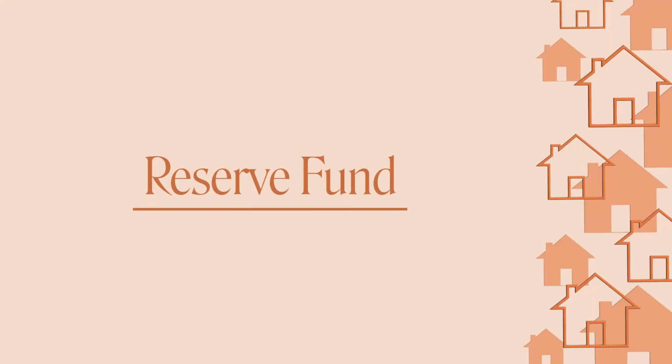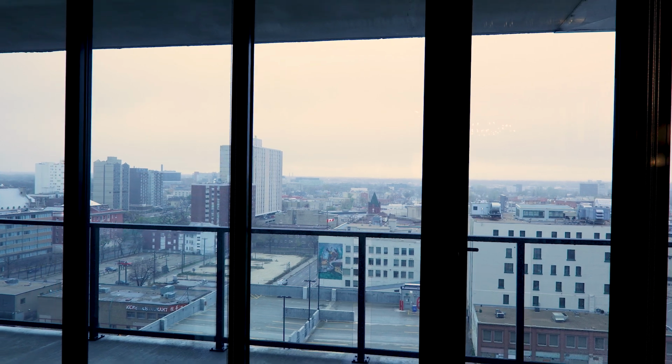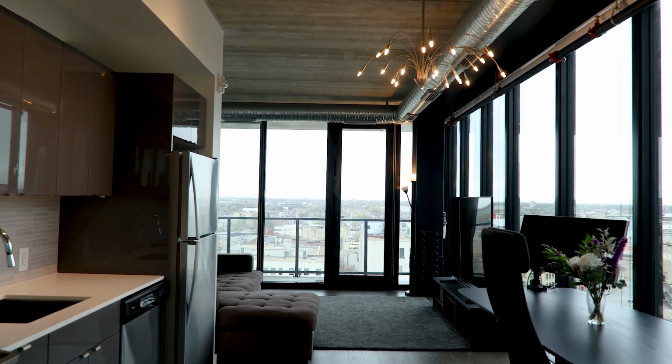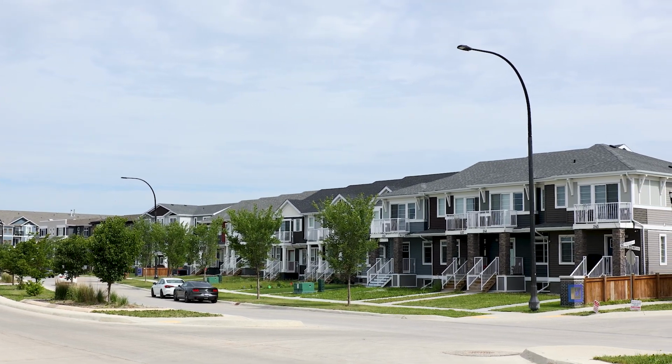While we're on the topic of reserve fund, that is another difference when it comes to purchasing a condo. A reserve fund is essentially like a big savings account or bank account for that complex. Each unit owner in that complex is going to be paying a percent of their monthly condo fees into the reserve fund. And over time, this reserve fund gradually builds and builds. Then when it comes to things such as the roof or the siding needing to be replaced, the cost of those things comes from the reserve fund.